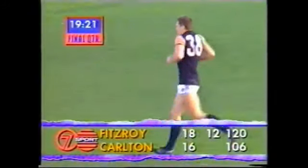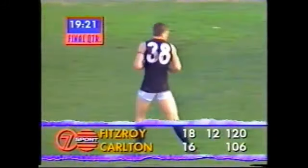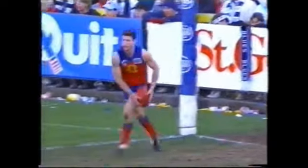And he's kicked a point. But he's been a valuable contributor. That's his third point for the game. Rowan Welsh. 6-3. Caven to kick in for the Lions. They lead 120 to 106.